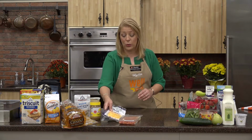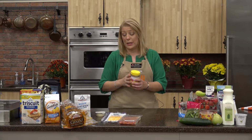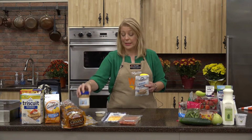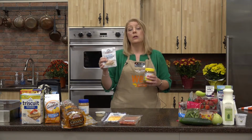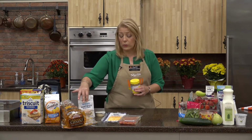Those are fantastic choices. You can do something like a sun butter, which is made from sunflower seeds, or peanut butter, of course made from peanuts, it's the classic. Even something like tuna fish is a fantastic, quick, nourishing source of protein for your lunchbox. So these are really some good examples. You don't have to make a sandwich, of course.